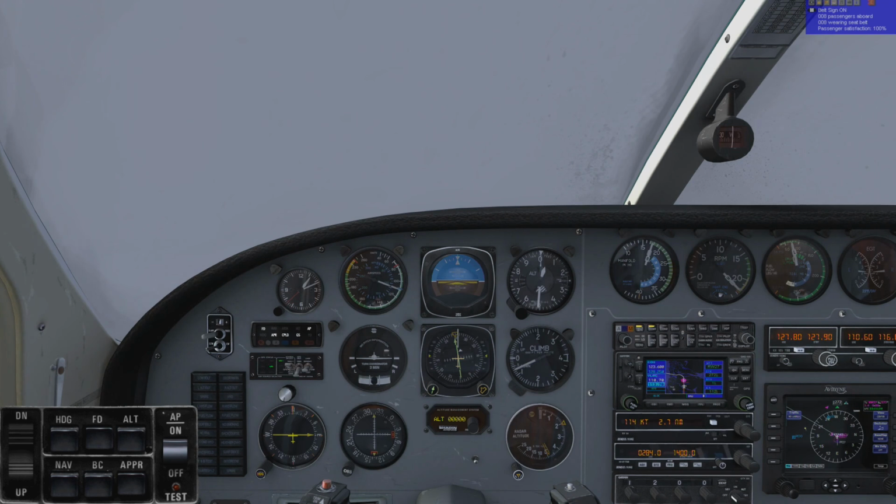I'm worried. I don't think we're going to be able to do it. I think it's going to say that it's this foggy all the way to the ground. I can just see parts of the ground.